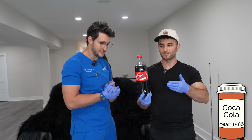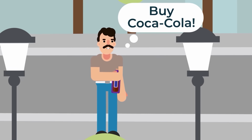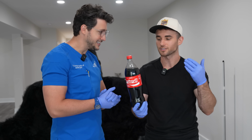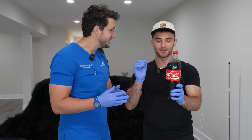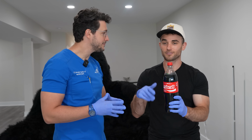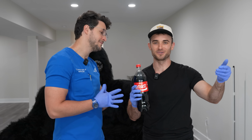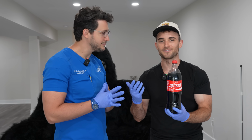The next medicine we have is actually Coca-Cola, because in 1886 it was invented and marketed as medicine for 35 years until 1920, when it was then classified as a soft drink. But what was the medicine component? What it had in it was coca leaf extract, which is the psychoactive ingredient in cocaine. Oh. And so it would be used, ironically, to help morphine addiction. I think it ended up giving people morphine addiction. Interesting, okay. And then it was also used to treat low energy, obviously.